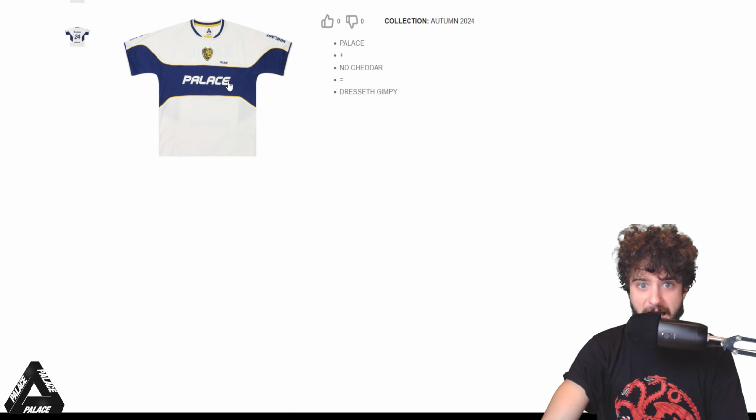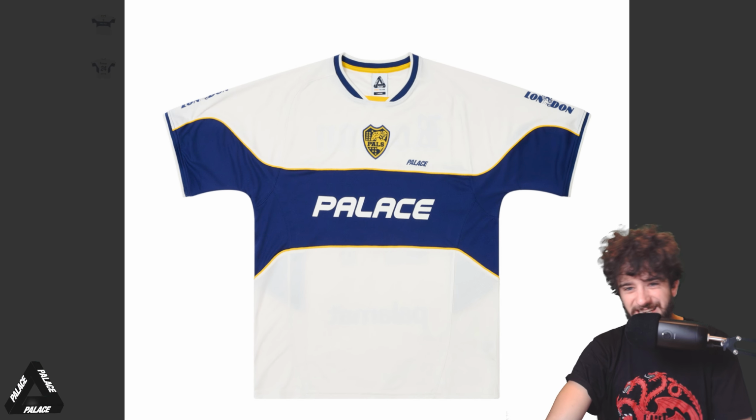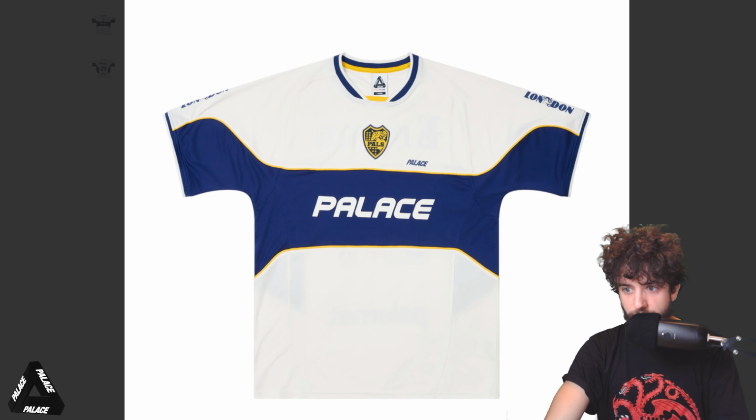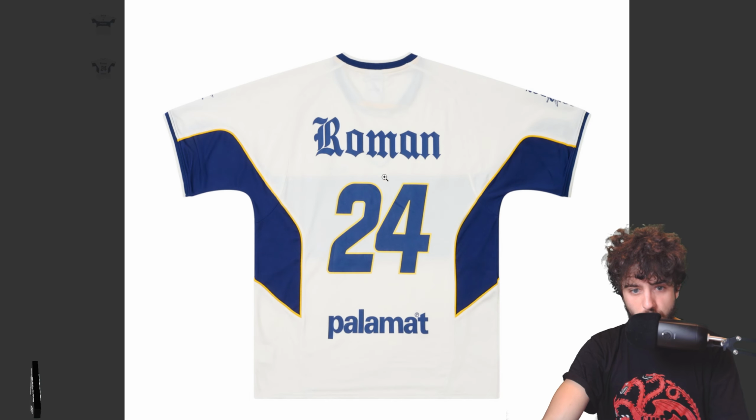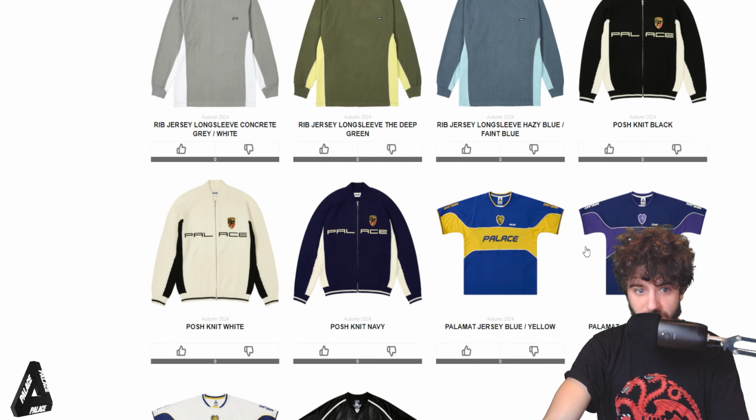Next up, the Palamat jersey. Gonna try to pull it down a little bit so you guys can at least read the text, but this one, pretty interesting. We've seen this design on hats. The Roman 24 Palamat. Not as good, in my opinion, as the meshy one, but still pretty decent. Available also in those colorways.